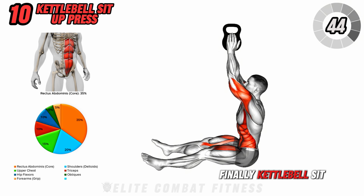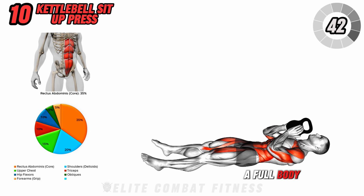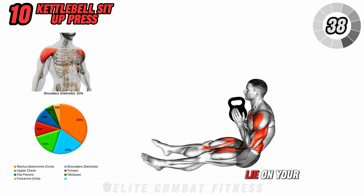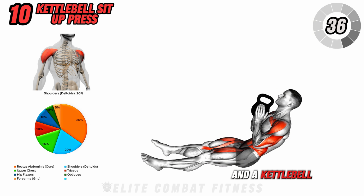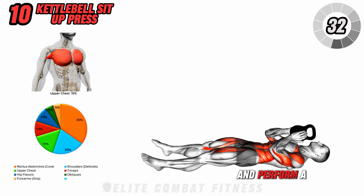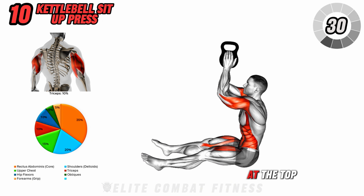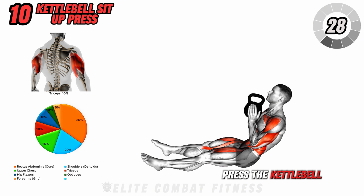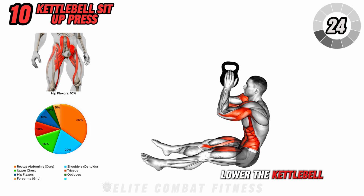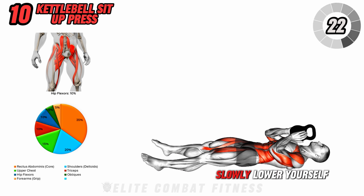Finally, kettlebell sit-up press, a full body move that turns your core work into a strength builder. Lie on your back with knees bent and a kettlebell held in both hands on your chest. Engage your abs and perform a controlled sit-up. At the top, press the kettlebell overhead until arms are fully extended. Lower the kettlebell back to your chest, then slowly lower yourself down to the starting position.